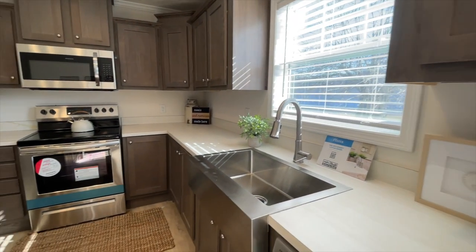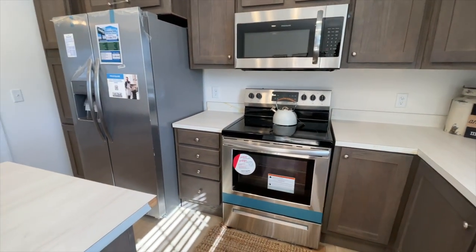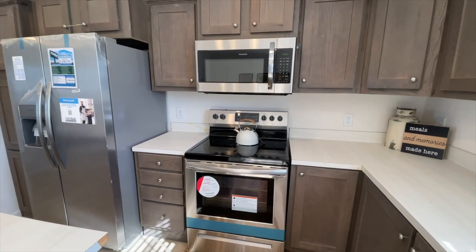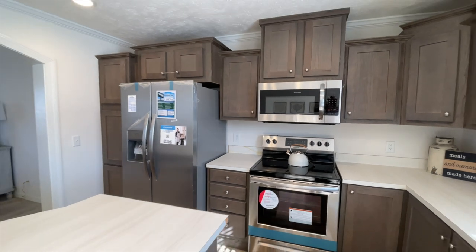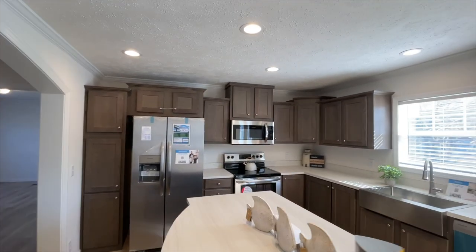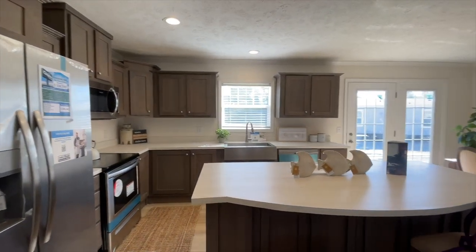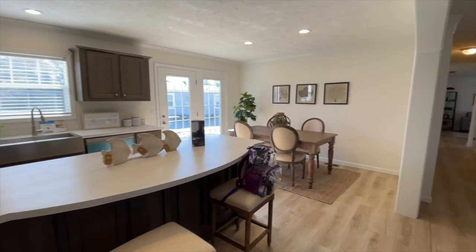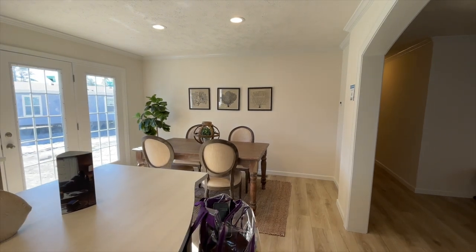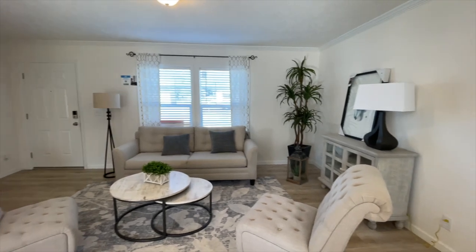Love the industrial sink they have in here. Beautiful. You've got 3 drawers and a pot drawer over there. You've got a built-in microwave in here and lots of storage around the refrigerator. Really nice. Love it. So again, this is your kitchen and dining room. This is the Enterprise 5604, you guys. 3-bedroom, 2-bath, 1,705 square feet in this home.